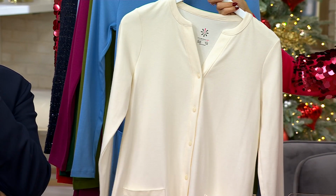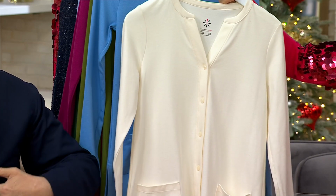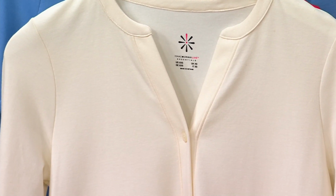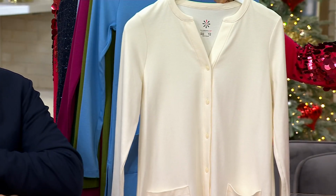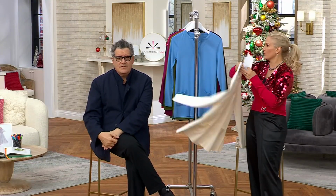So this is the cream. Look at that, we love this collar. We love that you can wear it like a little split V, but then it closes all the way down. It's amazing. You can wear it as a shirt if you want to. But it gives you that nice coverage when you want to wear it just as a nice cardigan, and it's in Pima cotton, luxury cotton. This is the cream.